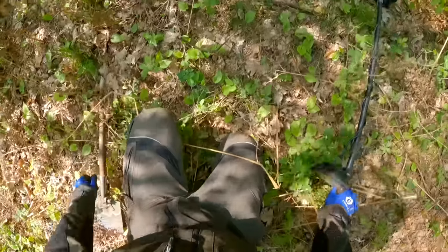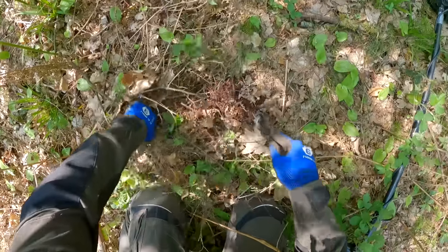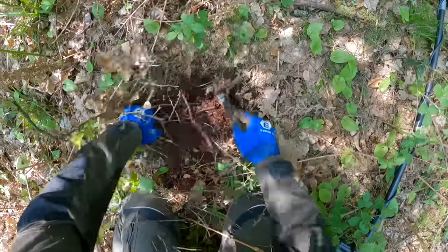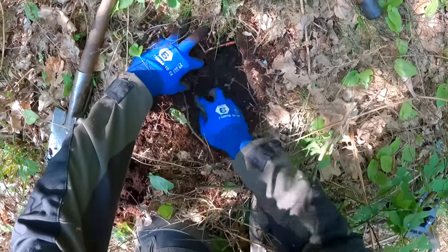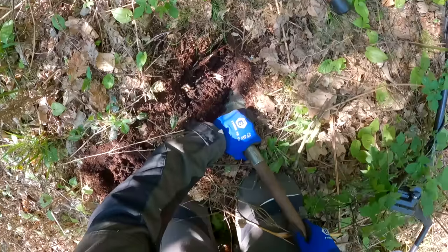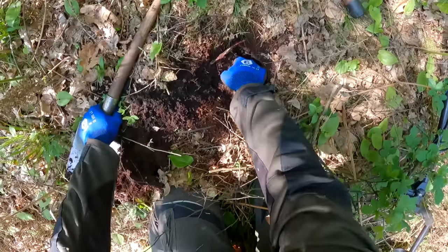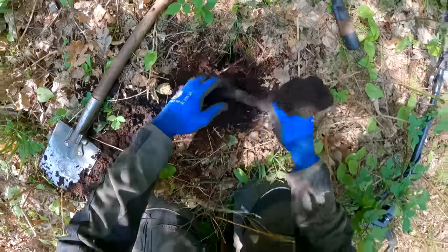Alright, got a pretty big iron signal here. Who knows what it could be? There's definitely lots of World War II stuff around, so might as well dig it, right? I'm gonna dig everything here, so can definitely feel iron. Yep, there it is. What could it be? Oh, the ground is very hard to dig through. So many roots in the way. But there it is. Here it comes.